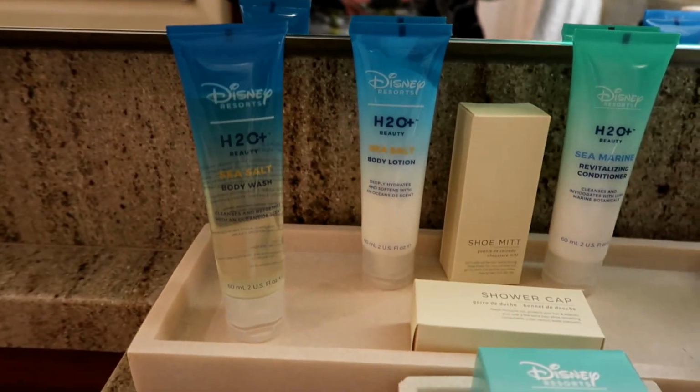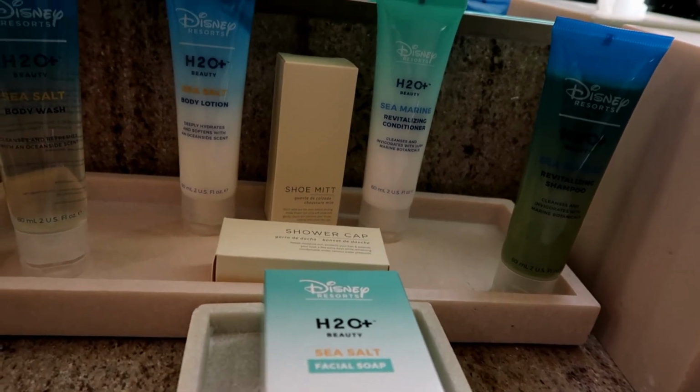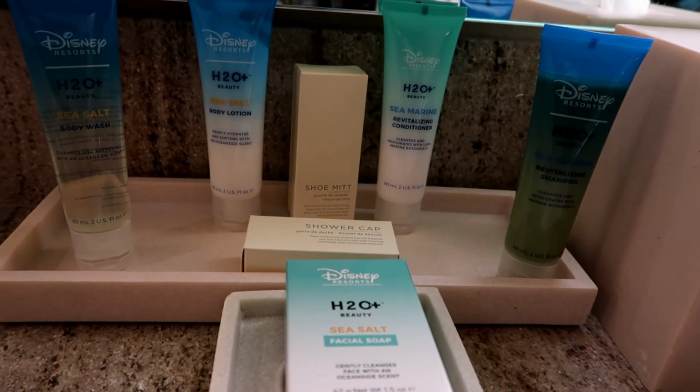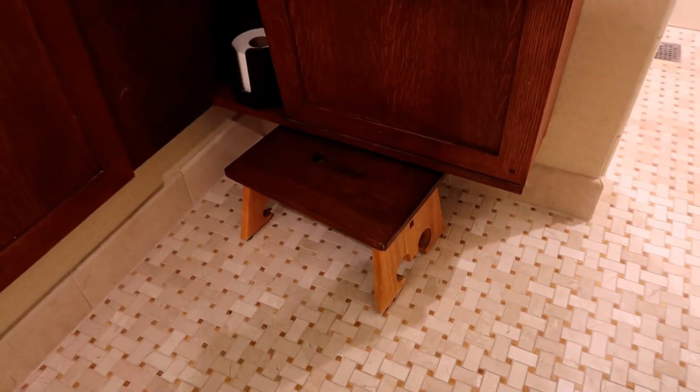And all of your soaps and things, lotion, conditioner, facial soap, a shower cap, shoe mitts. But no nail files or Q-tips or anything like that. There's a cute little stool down here for children.